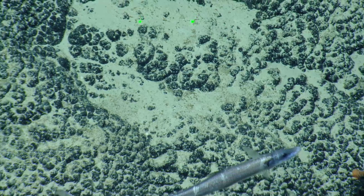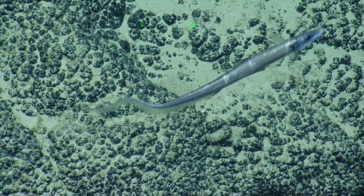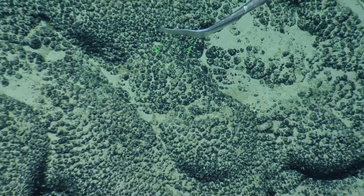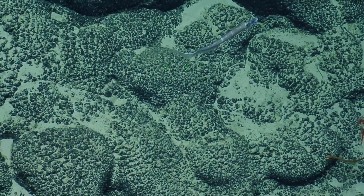What is a halosaur? This fish. Oh, yeah. Cool. The eel-shaped fishes.